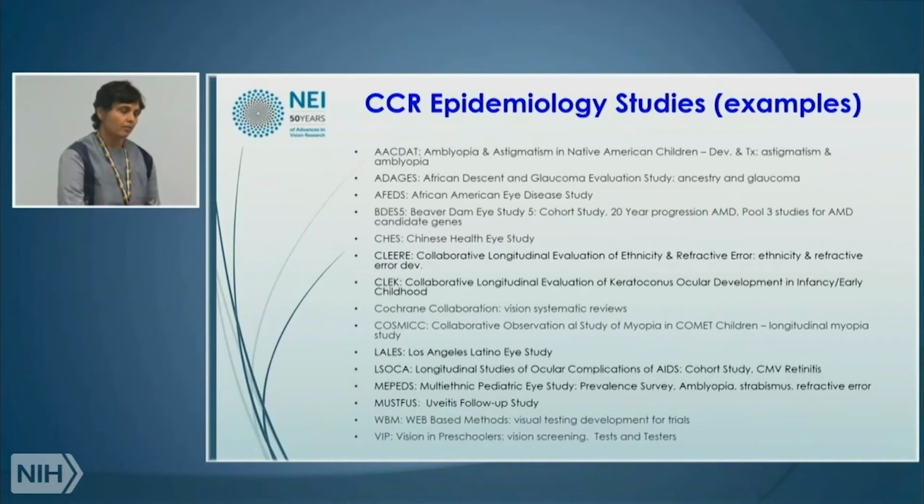We've done for a demographic population, we've done the CHES study, the Chinese American Eye Study. We've done the Latino Eye Study. We have looked at some of the infectious diseases. We have done for the AIDS complication, the LSOCA study. We have done for uveitis. We've done the uveitis follow-up study.